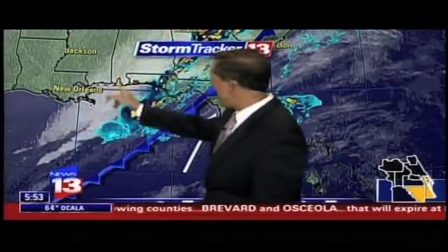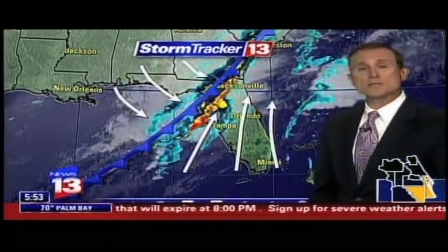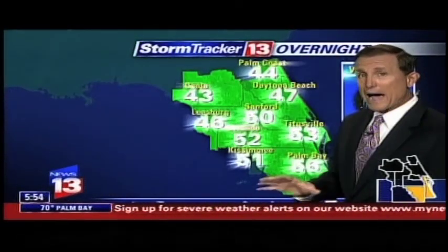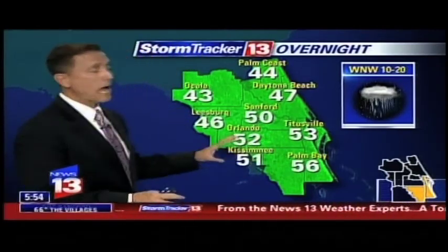But behind this front, a strong northwest wind is going to drive some much, much colder air in. It's going to take about 8 to 12 hours for that cold air to arrive in a big way, but temperatures are going to fall throughout the day. So when we talk about lows and highs for tomorrow, the highest temperatures of the day for Tuesday will likely happen just after midnight. The lowest temperatures of the day will probably happen later in the day and into the evening hours.